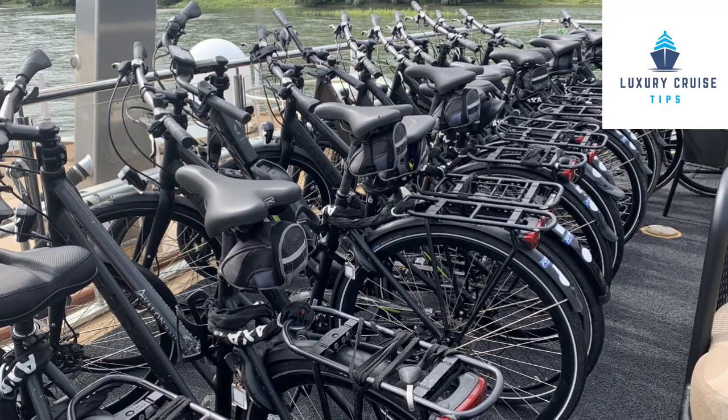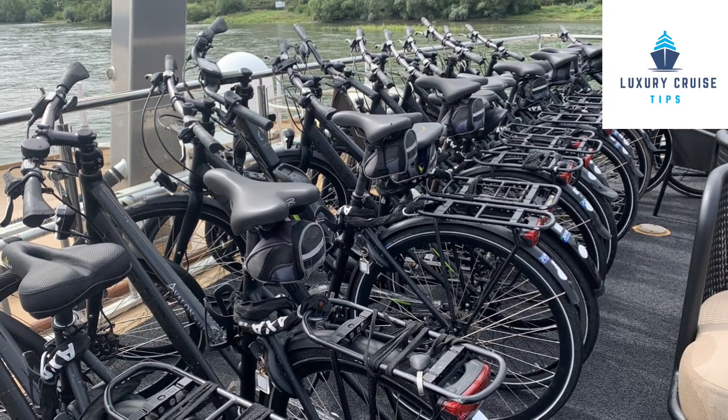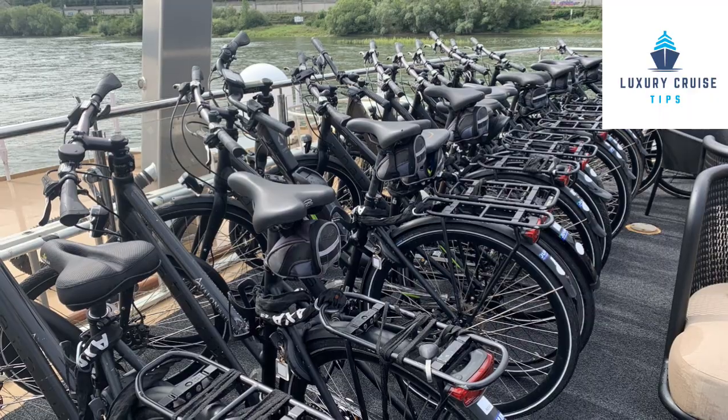There's probably 20 bikes on board, of which there's 2 to 4 e-bikes. So if you just want to take them, you can take them. But I would say 3 different days there were tours with bikes with a leader. Today there's a ride through the city of Frankfurt. We've had different rides. Also, there's a lot of hikes.